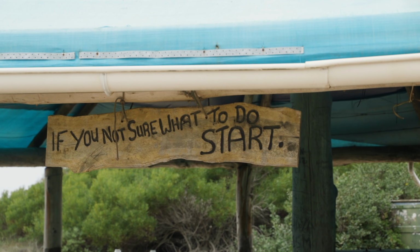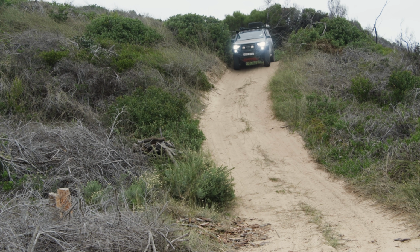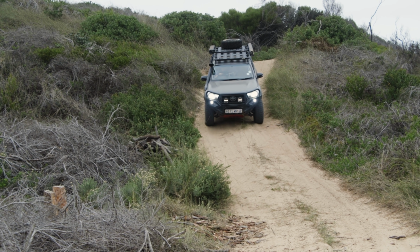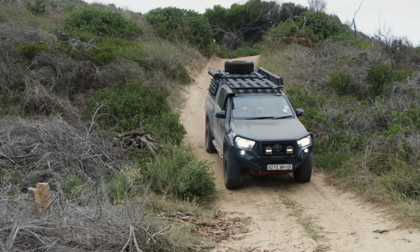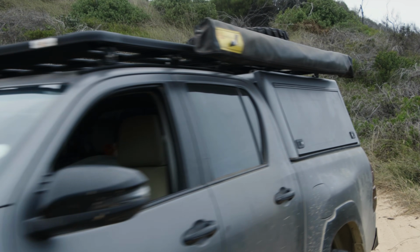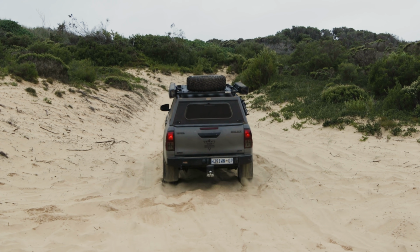Anyways, let's get going. Paradise 4x4 is a quirky place, to say the least. But once we got the bike secured and a vague idea of which direction to set off in, all we could do now was settle in and have some fun. Well, assuming I could remember how to do all of this 4x4 stuff again.